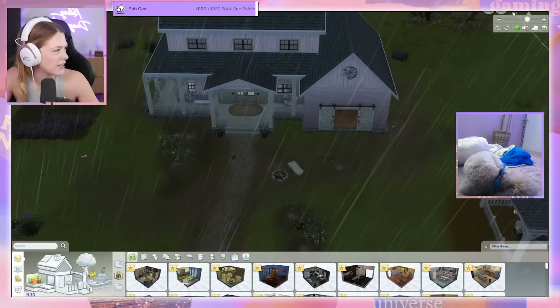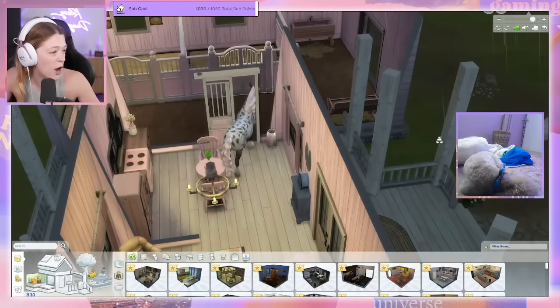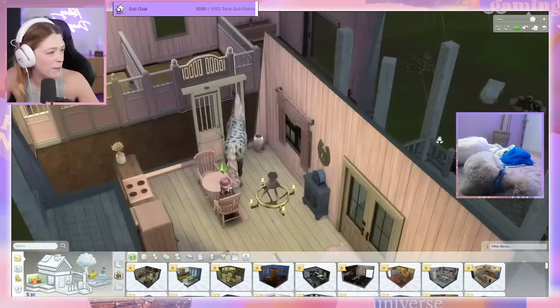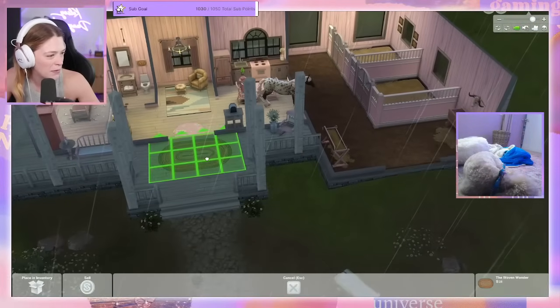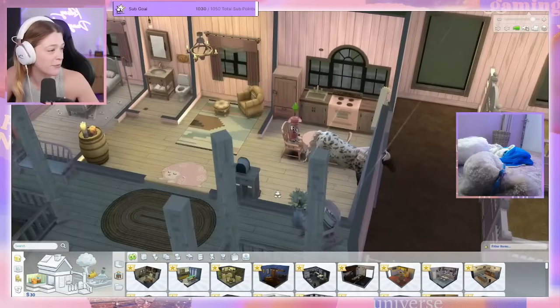And then we have the downstairs. Pretty happy with the downstairs. Why is my horse in my house? How did that happen? I literally closed those doors to my horse, but okay. My horse has managed to get into my house. Fabulous. I'm gonna fix that very soon.